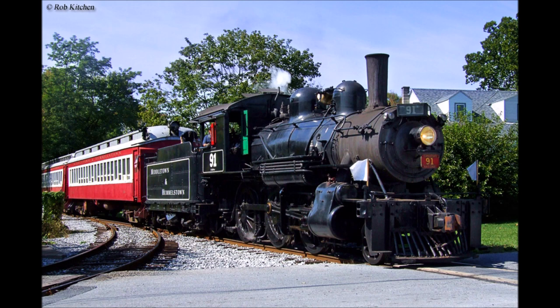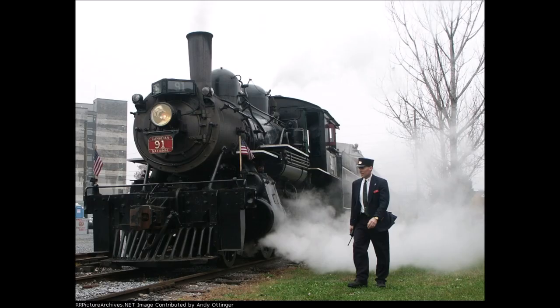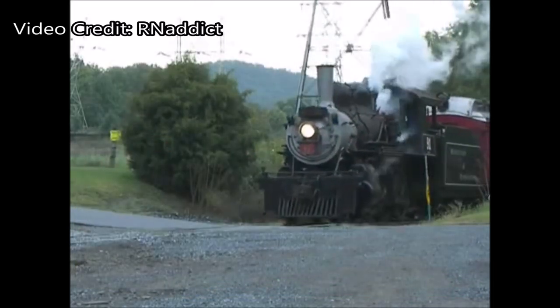Our next locomotive is Canadian National number 91. Number 91 is a 260 built in 1910 by the Canadian Locomotive Company for the Grand Trunk Railway. Initially numbered as 1013, the locomotive was renumbered in 1919 to 915. The locomotive was acquired by the Canadian National Railway in 1923, and in October of 1951 was renumbered to 91.